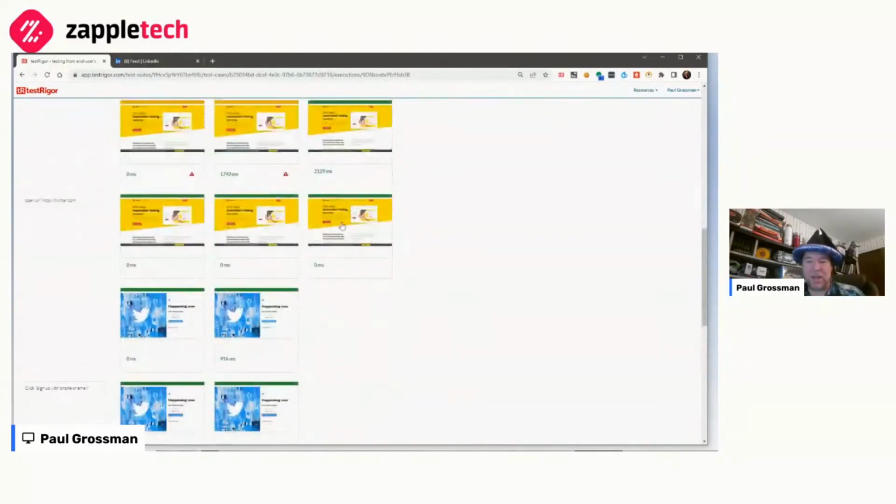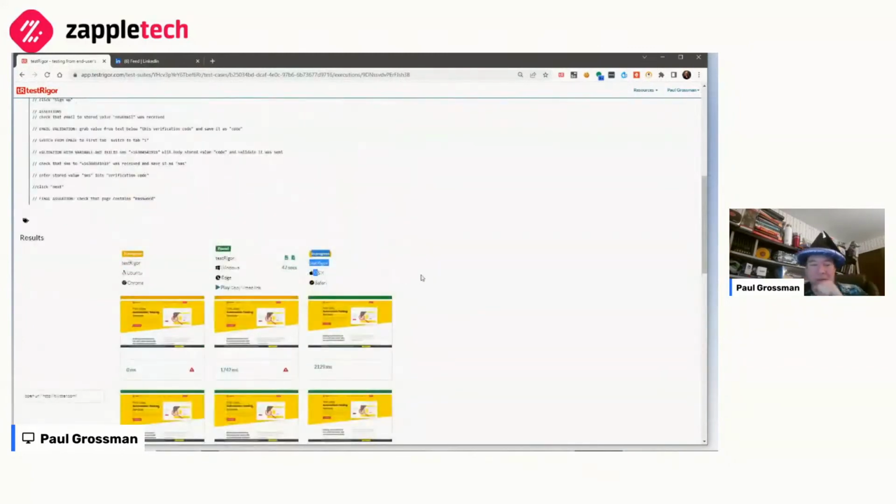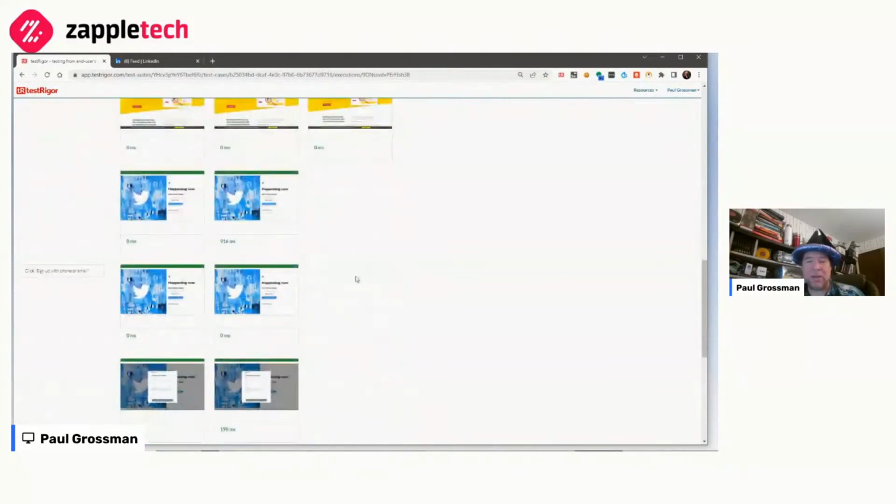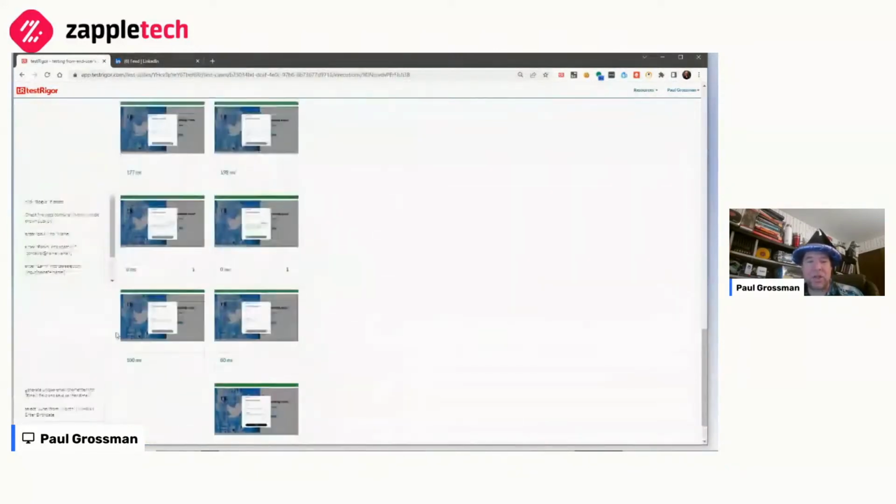This guy is chugging away. This actually tells us, hey, we might have an issue working in Mac on Safari. So we would have to go back and look at that. But everything else, these guys are passing and chugging along.